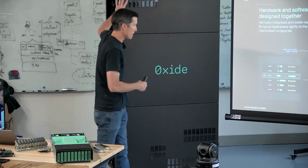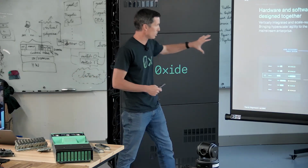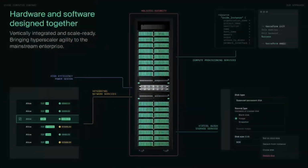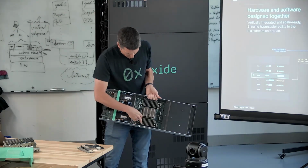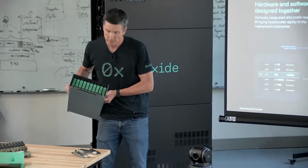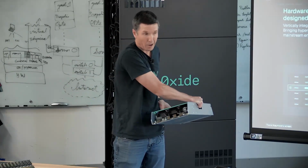The other thing when you operate at the rack level, again, is being able to have this pool of resources. So all of these sleds, this is a server sled. This server sled has 64 cores of CPU in it. You can have up to a terabyte of DRAM. You've got 30 terabytes of NVMe on the front, and then blind mates in the back. So we've blind mated power and networking.